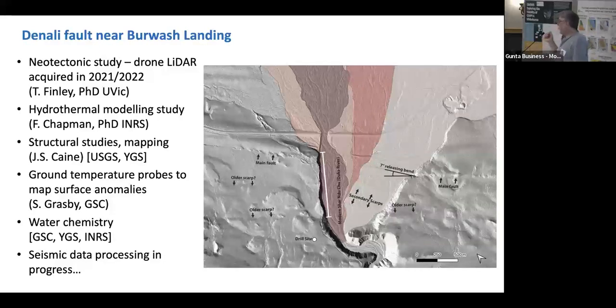We've done some field work looking at the Denali Fault proper with colleagues from USGS. We've sampled water chemistry. We're analyzing that. Steve Grasby, who couldn't be here today, was just here about 10 days ago collecting shallow temperature probes. They were just installed about 50 centimeters in the ground, just to see what kind of heat is radiating. That's a really cheap method we can do, and they're just analyzing that data now. So we don't have any results to show.